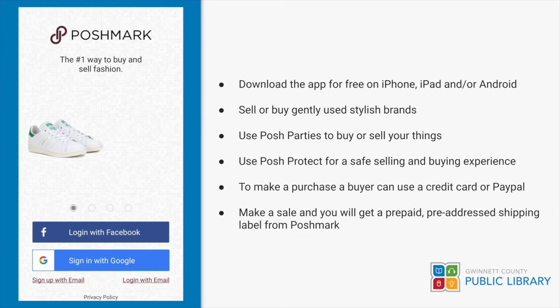Poshmark primarily focuses on women's clothing and accessories, but it also allows you to sell men's and children's clothing. To sell your items, you create a virtual closet where you can showcase them. You're allowed to add up to 4 photos of each item when you create a listing. You also need to write a short description of each item. Each description should include the brand, color, size, and price. To make a purchase, the buyer can use a credit card or PayPal. When you make a sale, you'll get a prepaid, pre-addressed shipping label from Poshmark, and you can drop off your package at the post office or arrange for a free pickup from the Postal Service on USPS.com.